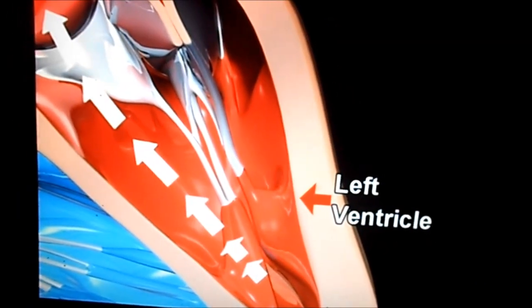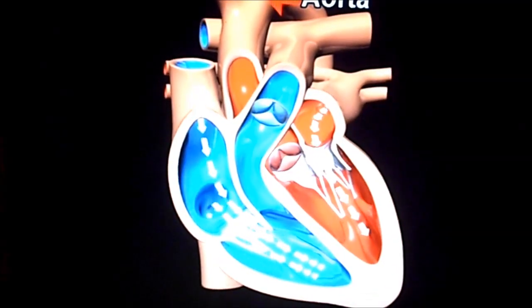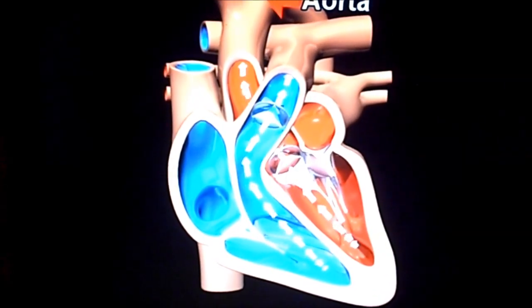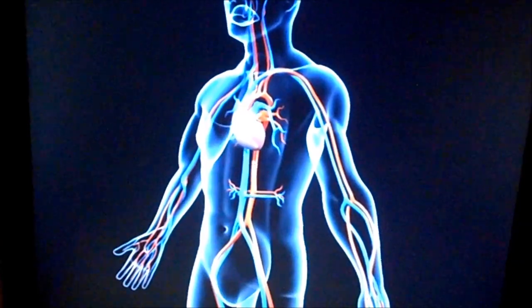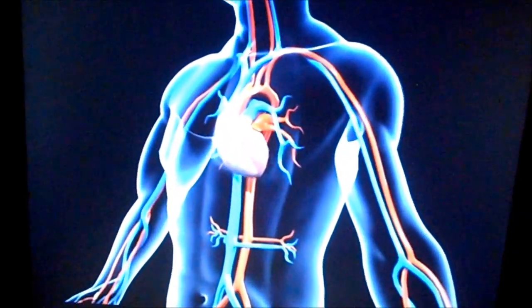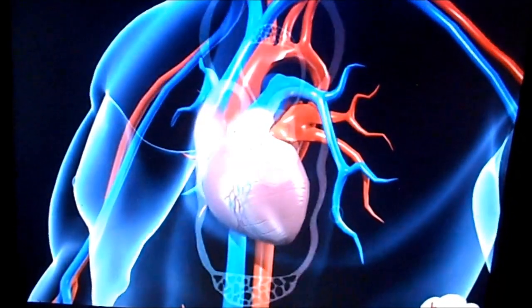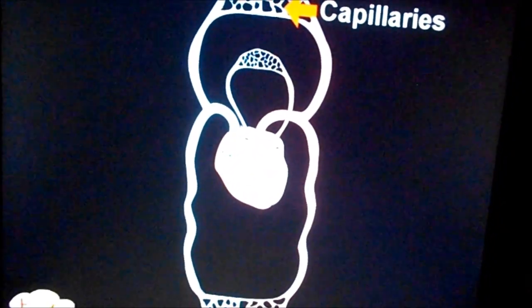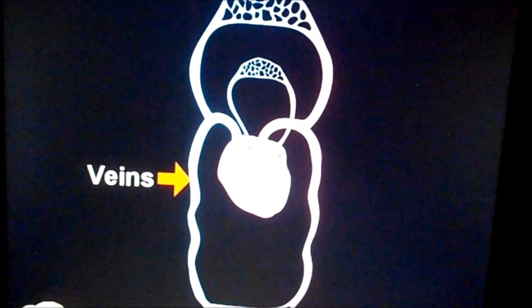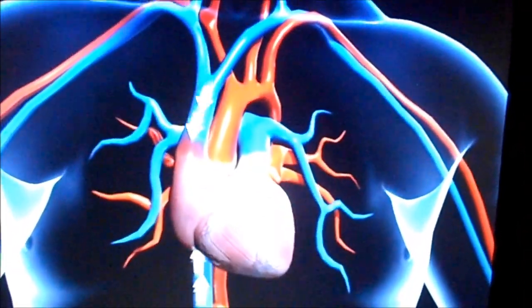Which pumps it into the left ventricle below. Then it is pumped into the aorta, which is the source of many arteries, which carry oxygenated blood to different parts of the body. Arteries get divided into very narrow blood capillaries, where the exchange of substances takes place. Reach maximum cells. Capillaries join together to form veins. Isn't it a sophisticated system?